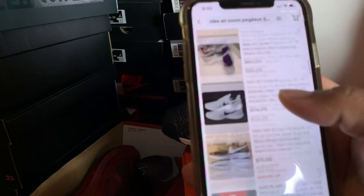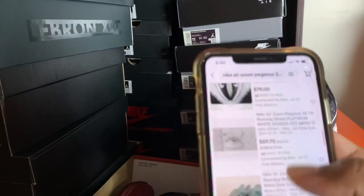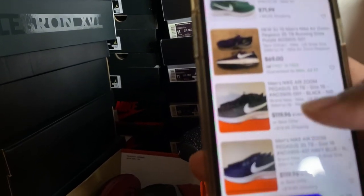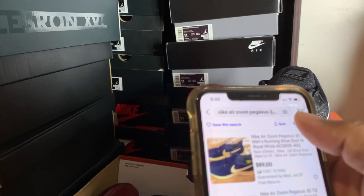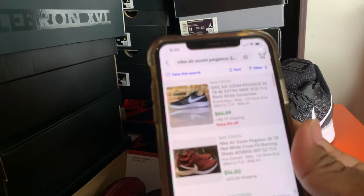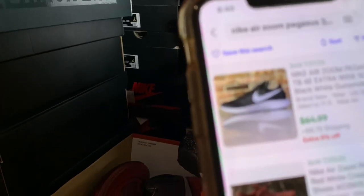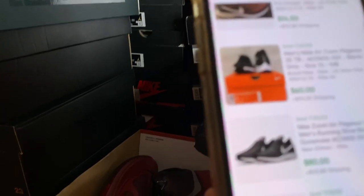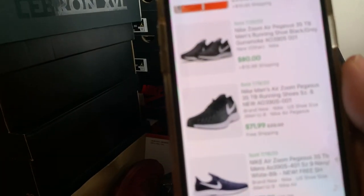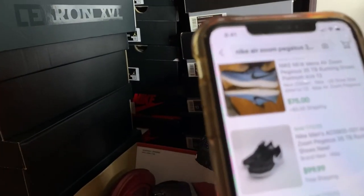Okay, so as you can see right now, there are a lot of different colorways. Someone listed for 71, this one is listed for 120, and this one is 119. But looking into what's been sold, check that out. Just today, this one sold for 64, probably less than that. Another one was sold yesterday for $80 with the shipping, 71 with free shipping. What else? This one also sold for 99.